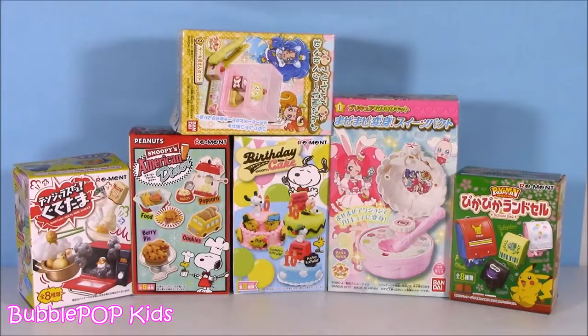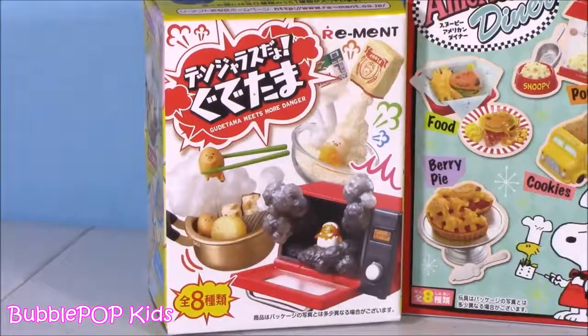My friend Colleen got all 6 of these boxes in Japan. They are amazing. I've had them for a couple weeks now. I just can't believe how cute they are. And we are finally gonna open them. So many different ones. Let's take a look, shall we?